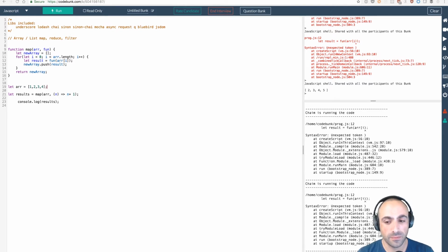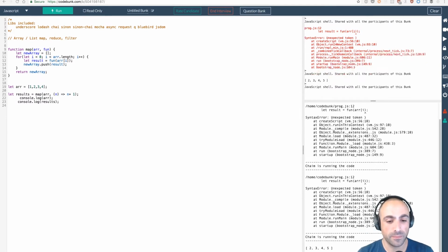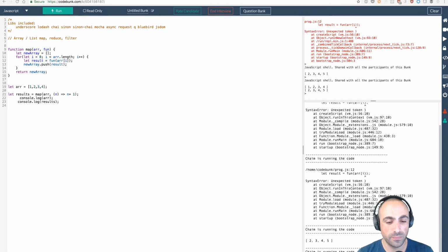One more important thing to make sure before we can say definitively that this worked as expected: we should also output the original array to make sure that it wasn't mutated, because that's the way map actually works. Okay, so that's the map function. Great. Let's get rid of that.